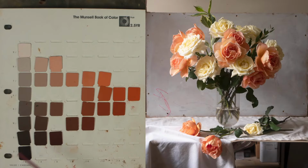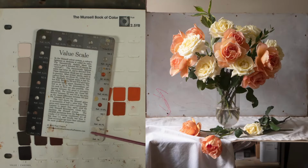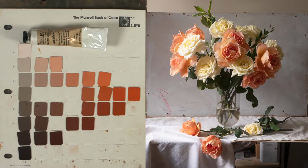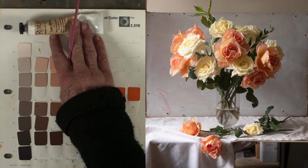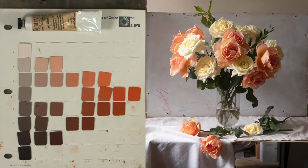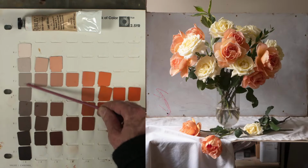The interesting thing is when you get right up to the highest value on this page, which is value 9 on the Munsell scale. It's almost pretty much the value of lead white paint. Lead white paint is slightly higher value than that, but not very much. And you can see on this page, this is chroma, from near gray to very intense color. So at value 9, which is a very high value, the highest chroma I can get is this column here, which, if you look down, is pretty near to gray.